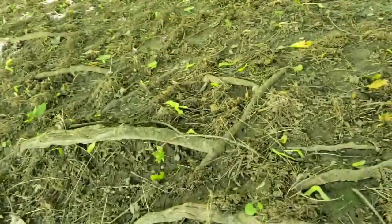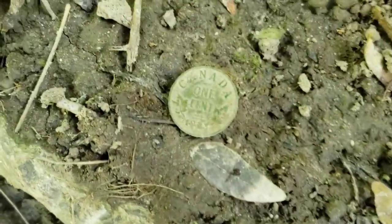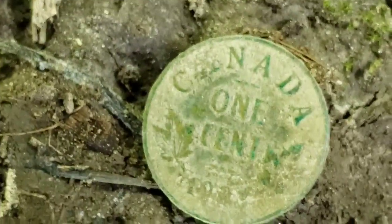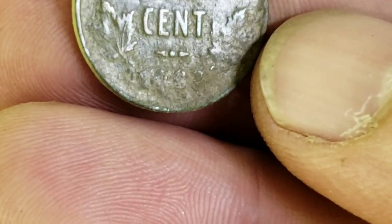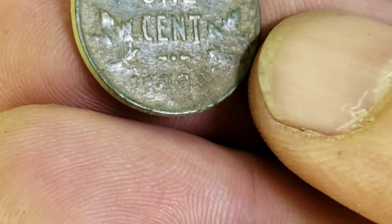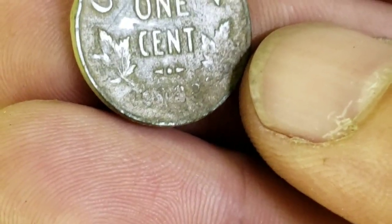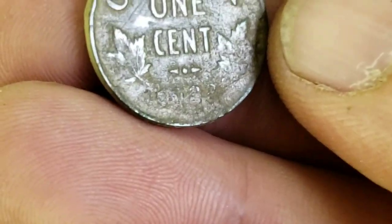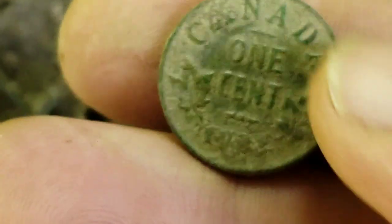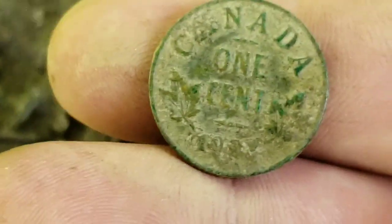Alright guys, not many signals, as it should be, but I just got a solid 20, and it's the George V penny. Just wondering which year it is. Sorry for the close-up. 19, I think it might be 33, likely. We'll clean it up and we'll show it on the wrap-up. That's a good find. All right.